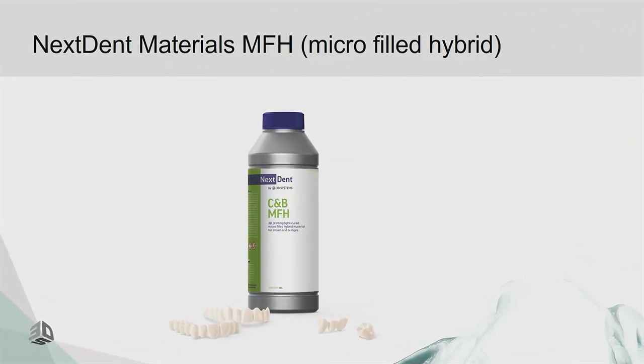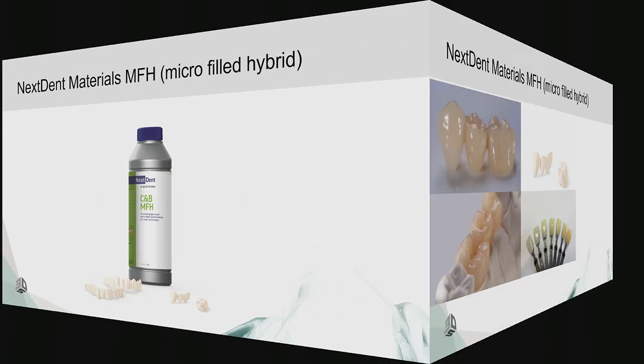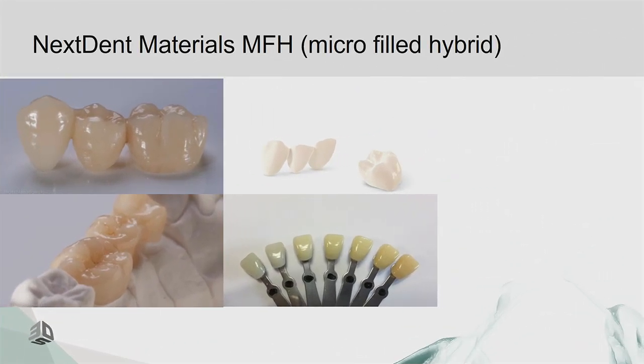We talked about teeth. We also have a tooth-colored material for crowns and bridges, and also for arches for dentures. First, the MFH for crowns. You can see that we will have 7 colors. We will have a shade guide with that. This is a prototype. You can print crowns and bridges, and with some glazing and staining, you will end up with a very nice, aesthetically pleasing part.